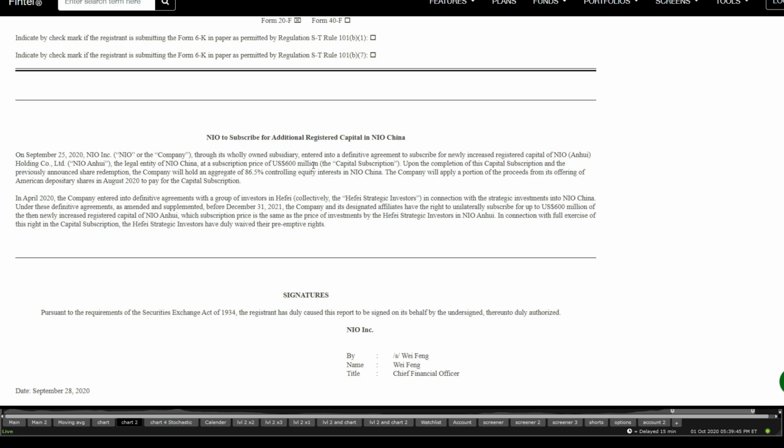Now, NIO has secured a $600 million capital subscription, which is amazing as it gives it a lot of potential for a future increase in capital, which it can actually redeem anytime before December 31st, 2021, and that could be exciting in terms of bringing new projects on the table.